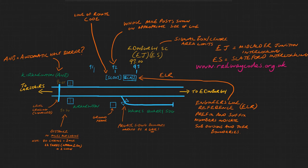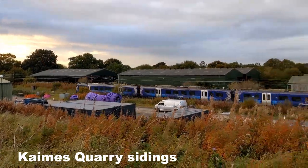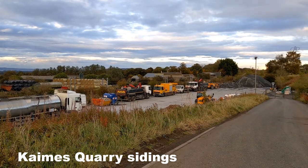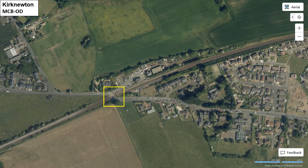So if we move on to Kirknewton Station, we'll see that again, my old Quail map has an automatic half barrier, which has now been replaced with the new system with object detection. So we're now going to move on to the Kirknewton crossing, which is another MCB-OD crossing. And here you can see an aerial photograph of the site with a yellow box showing the location of the crossing.